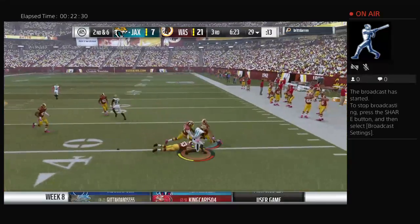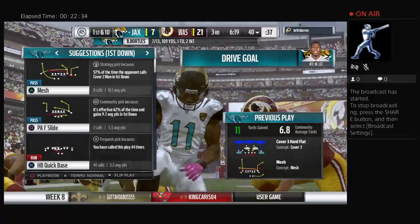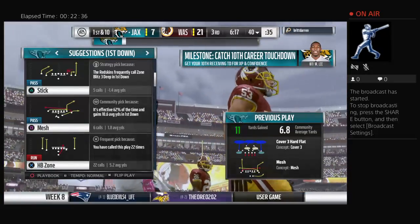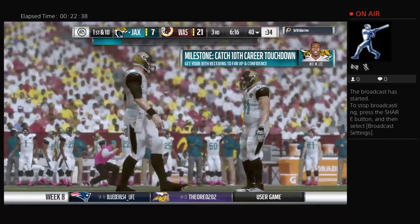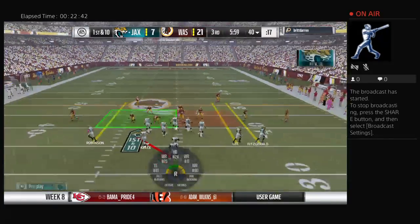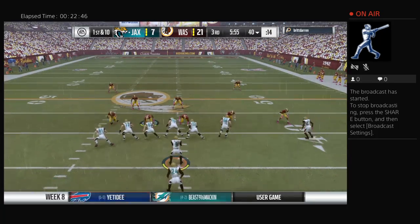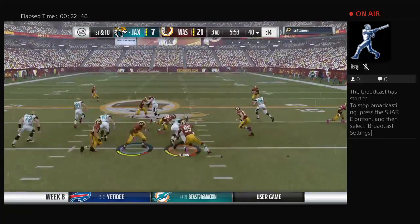Completes it to Lee. And down he goes, but he takes it up to the 40. 11 yards for number 11. When you see zone defense and you know you've got a drag route on as your primary call, you've got to be really careful as a passer about how far you let your guy go because he might wander into some tough coverage. A first down carry now for Yeldon.